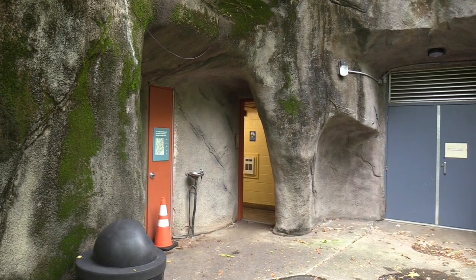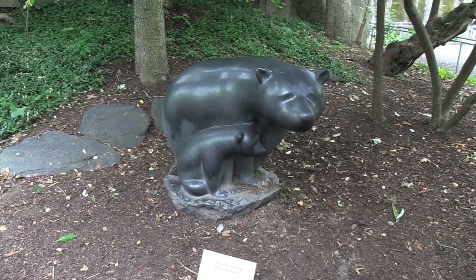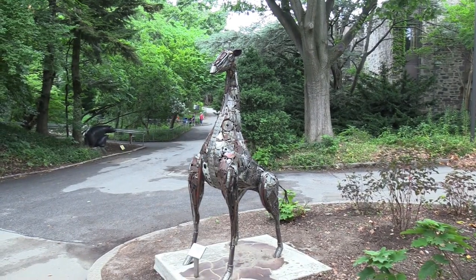All right, around the corner from the bear habitat are restroom locations. There you got a bear statue. Oh, this is nice.